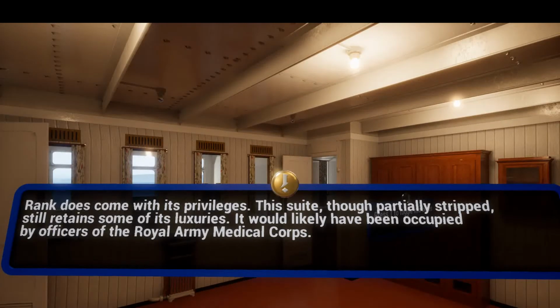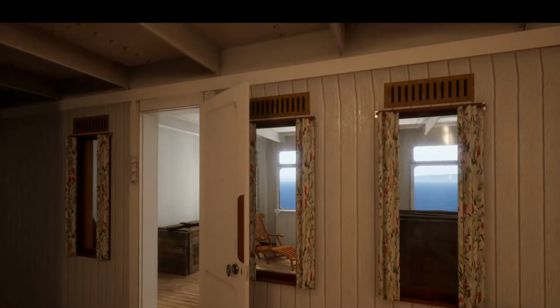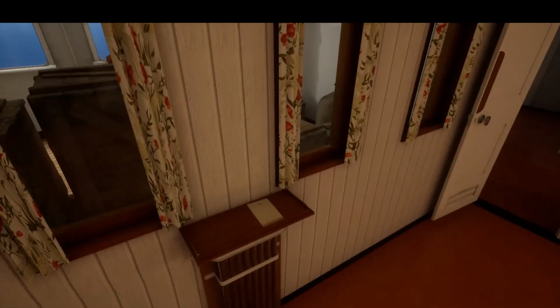Rank does come with its privileges. The suite, though partially stripped, still retains some of its luxuries. It would likely have been occupied by officers of the Royal Army Medical Corps. The desk is gone, all of it's gone.